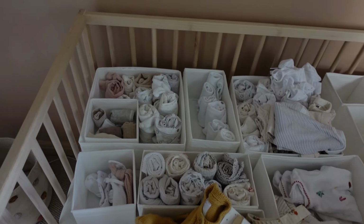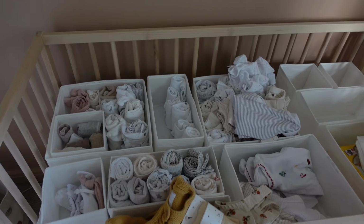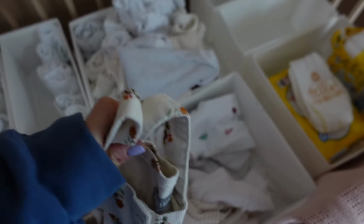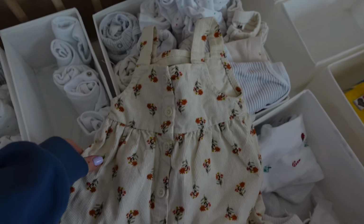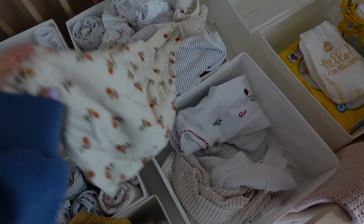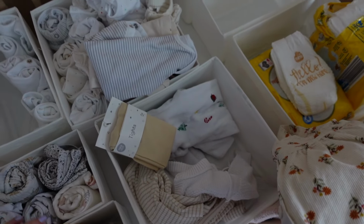So yeah, as I say, this is the stuff I've started to wash already. Predominantly all of this is secondhand, so thank goodness for Vinted, I tell you. Look how cute this dress is. This is Vinted. It's actually Primark, but just thought it was so cute. It's quite autumnal actually, and by the time she wears it, she'll probably be, yeah, I don't know, springtime. But I thought that was adorable. And actually, the lady was very lovely because she threw in a pair of tights.